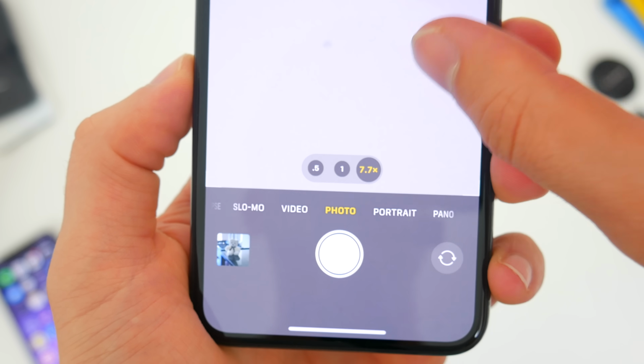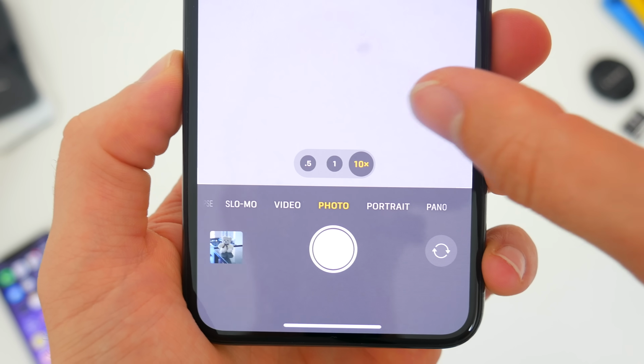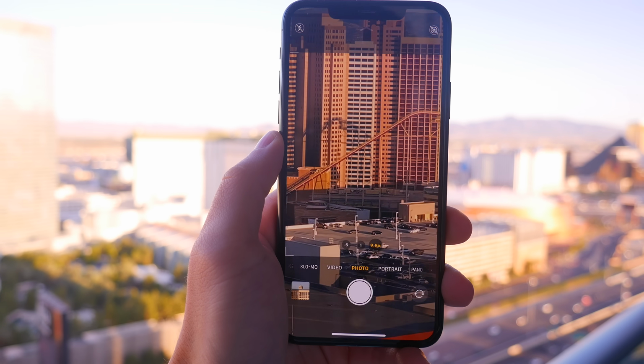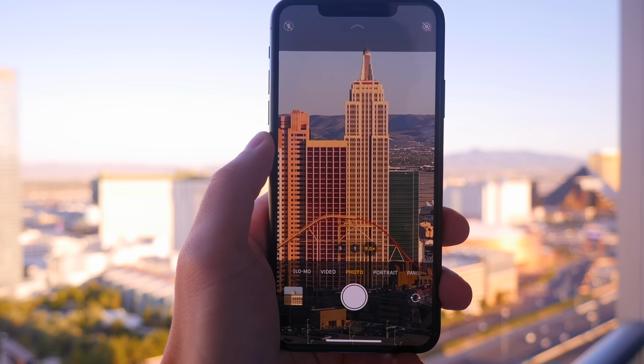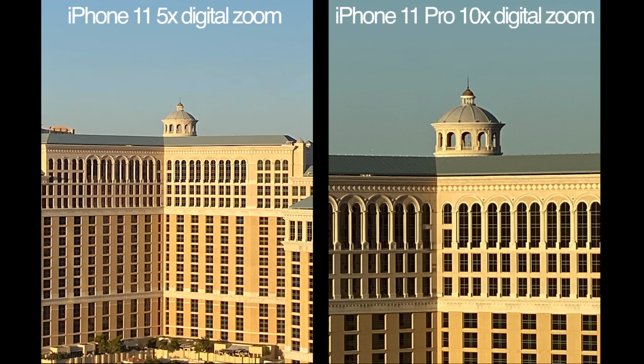Furthermore, the iPhone 11 Pro actually offers an even higher zoom, up to 10 times digital zoom, since it has that telephoto lens to help things out. So if you're really trying to be creepy, you can get significantly closer to objects in the distance with the iPhone 11 Pro. And surprisingly, even at 10x digital zoom, the results here are still pretty good.